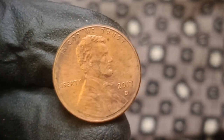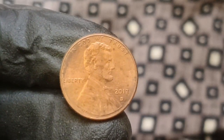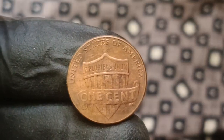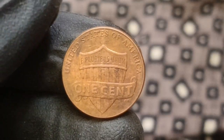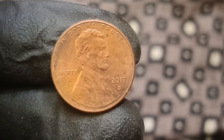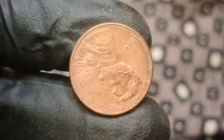And this is where the magic of numismatics lies, because every step of the minting process, from the creation of the dies to the striking of planchets and final inspection, carries the possibility of errors, and while most are caught and destroyed, some slip through and become legends. With the 2017 D 1 cent, collectors have found examples with double dies, off-center strikes, broad strikes, die clashes, repunched mint marks, missing layers, and even transitional planchet errors, each of which carries its own unique story.